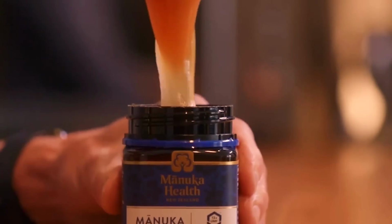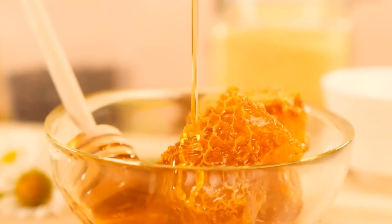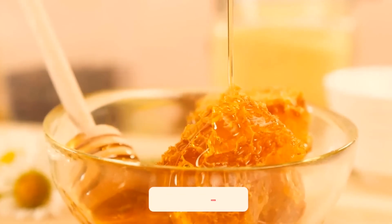Read for 1 ingredient, raw or unfiltered, and a stated origin. Pick jars that crystallize in cool storage. Support sellers who post lab tests so you know what's in the jar.